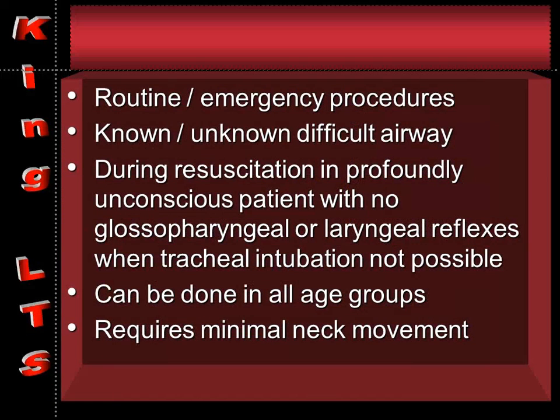Which is just like everything else with the LMA. The whole aspect is they don't have a gag. For the EMTs, pulseless apneic. For the advanced EMTs, they just need to be apneic, and of course, medics have fun.